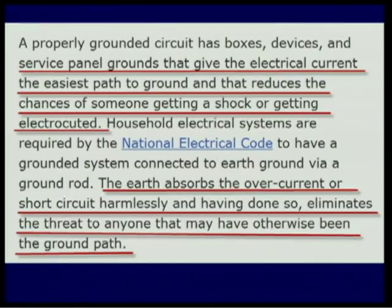And by the way, this is an example of something on the internet. A properly grounded electrical circuit, boxes, devices, and service panel grounds give the electrical current the easiest path to ground, and that reduces the chance of someone getting shocked or electrocuted. That is absolutely false. Down at the bottom, the earth absorbs the overcurrent or short circuit harmlessly, and having done so, eliminates the threat to anyone that may have otherwise been the grounded path.